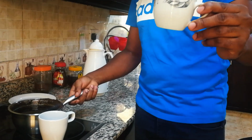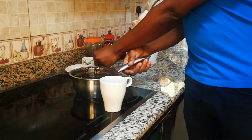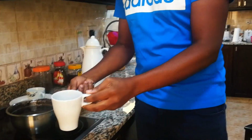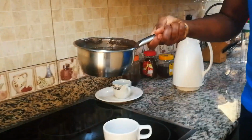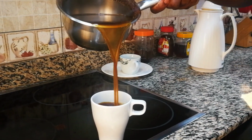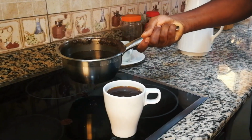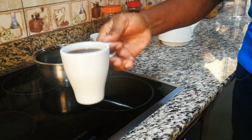Depending on the quantity you want to drink, you can either use this smaller coffee cup, more of the type that likes the medium-sized cup. So I'm going to use this and I'm going to pour. You just want to raise this at a certain height and let it pour nicely. It just pours out nicely. Good filtration. That is it. So I have a good coffee cup that is filled, ready to drink.